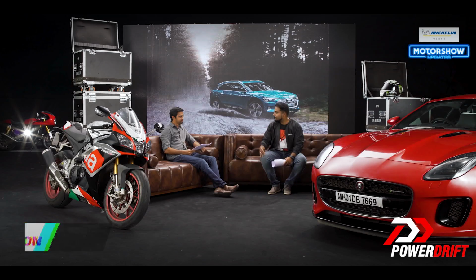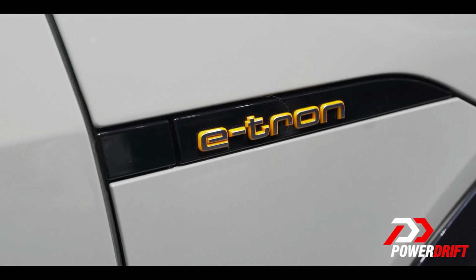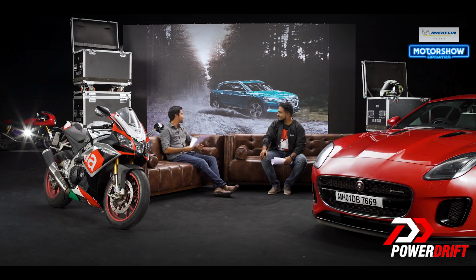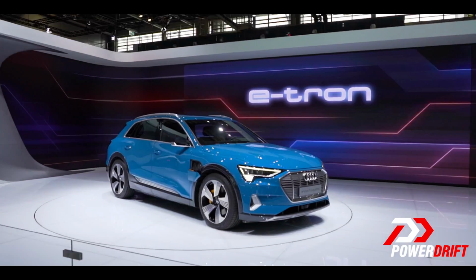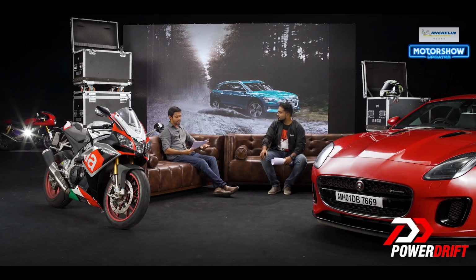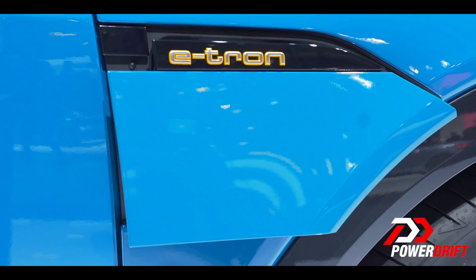First car we're going to be talking about today, Aditya, is the Audi E Tron. Tell us about it. Well, the E Tron, as the name suggests, the E obviously means it's an electric car. And of course, if you look at the screen behind us, it's unmistakably Audi. It's got the typical Audi design. They say that it can do 400 kilometers on a full battery, which is pretty good for an SUV. Full charge in half an hour.